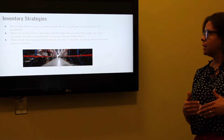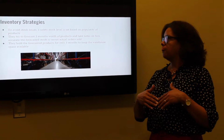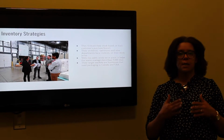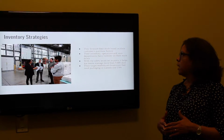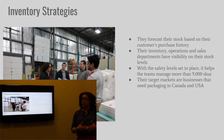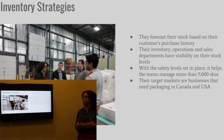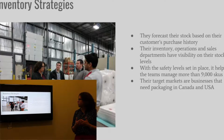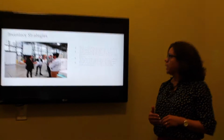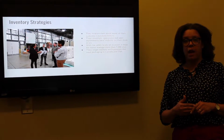They hold the forecast products for only 3 months to keep the warehouse space available. They forecast their stock based on their customer purchase history. Their inventory operation and sales departments have visibility on their stock level, and with the safety level set in place, it helped the team manage more than 9,000 SKUs. The target market is businesses that need packaging in Canada and the USA.